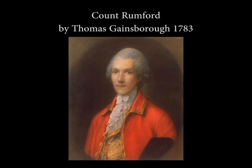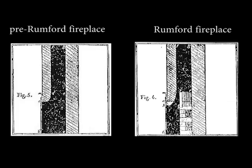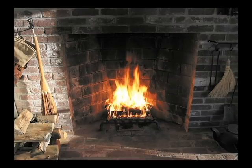Finally, in 1796, the Count Rumford designed what became known as the Rumford fireplace. His design made fireplaces smaller and shallower and angled the walls so that the heat was reflected into the room. He also improved on the chimney and made it smaller. By making it smaller, it improved the draw, having more smoke go up without losing as much heat.